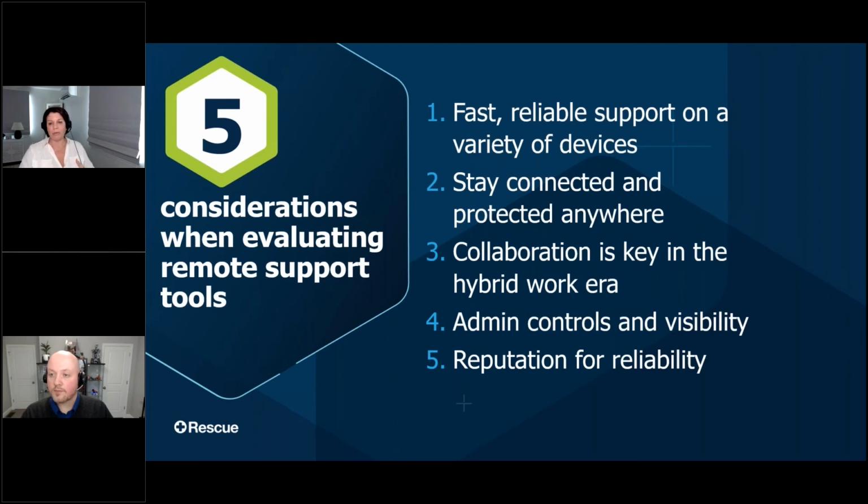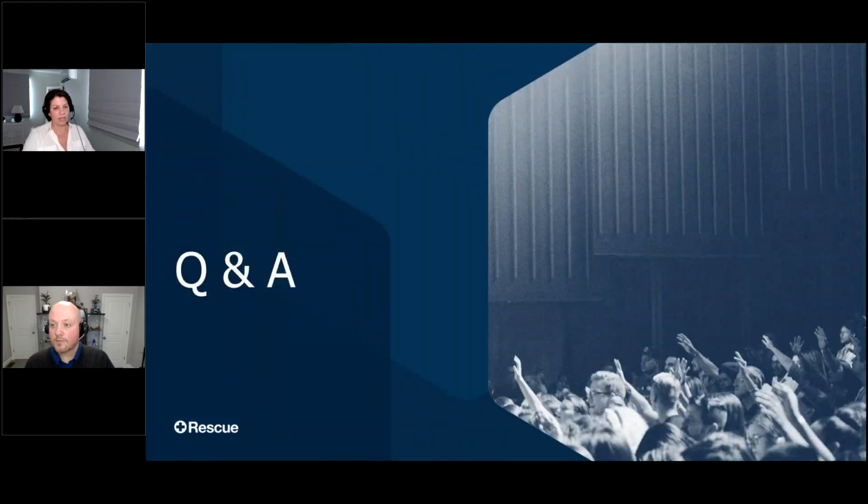Streamlining collaboration is key for the hybrid work era, and collaboration in session speeds up resolutions and helps train junior techs. We also talked about how providing leadership with the controls and visibility into what agents have access to and how productive they are can be incredibly valuable. And finally, that you should look for a trusted partner who's reliable and is not going to nickel and dime you. With that, I'd like to turn the call back over to Melanie to open up the question and answer session. Melanie?